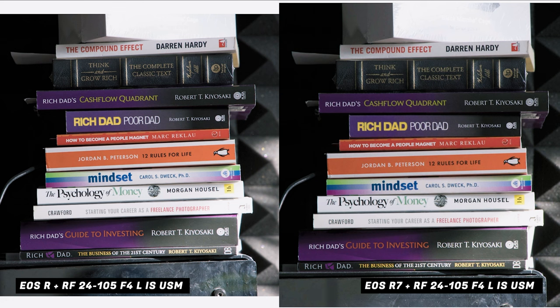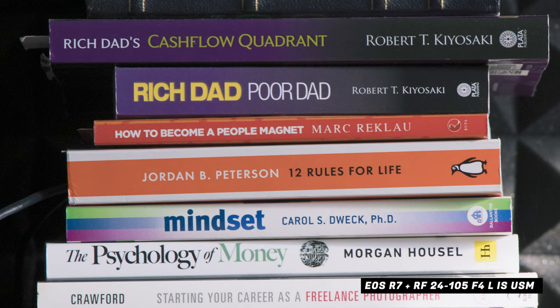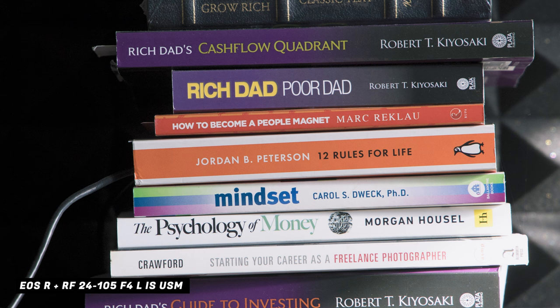So you can see side by side, zoomed out, they look pretty much identical. There isn't much difference between them. And if we zoom in to 100%, this is where the resolution of a full frame sensor starts to shine. So this is the R7 right here. We're focused on the Jordan, right? And if we switch over to the R, you can see that the resolution completely changes.